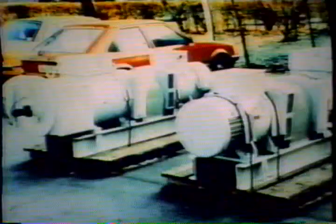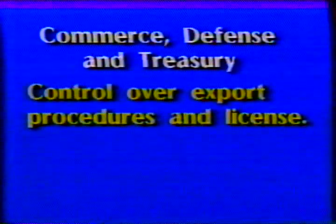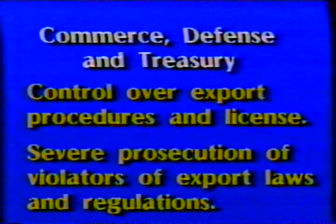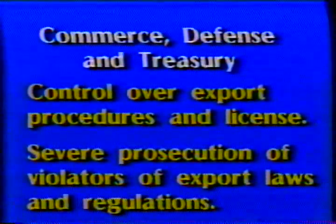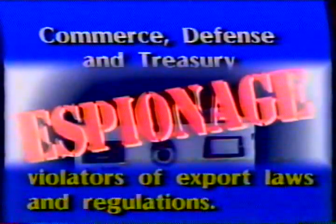There are other painful examples, but in recent years there has been a concerted effort by the Departments of Commerce, Defense, and Treasury to stop the loss of critical technology. This applies to the tightening up of security governing licensed exportation and also greater prosecutions of individuals who attempt to get around the laws and regulations. Some people consider illegal export as a form of white-collar crime. In reality, it is espionage, a betrayal of national loyalty for the sake of profit.